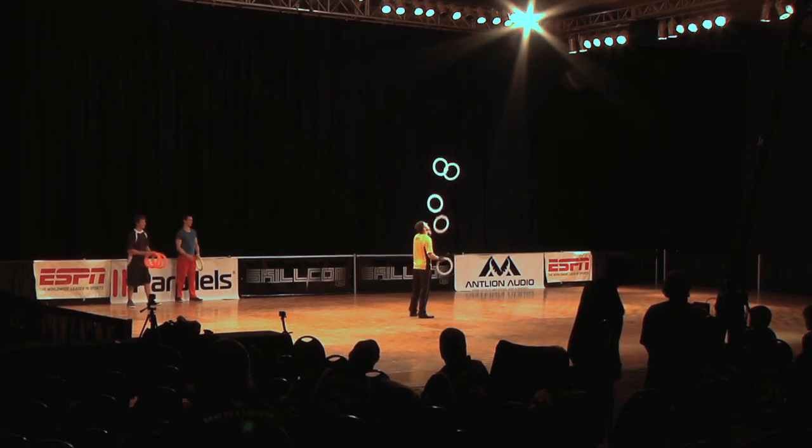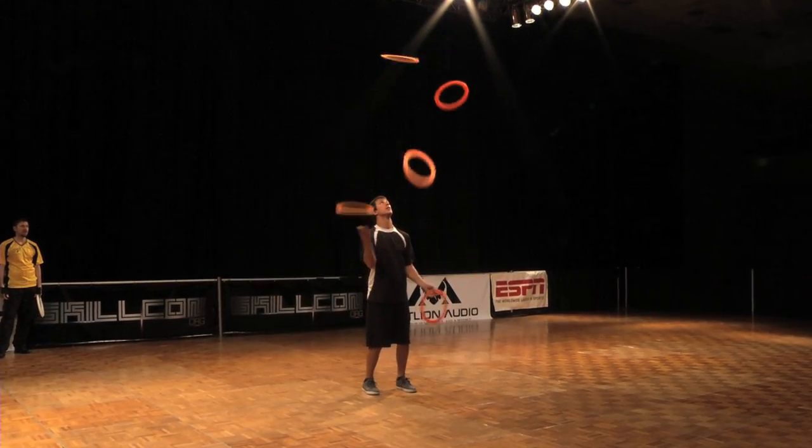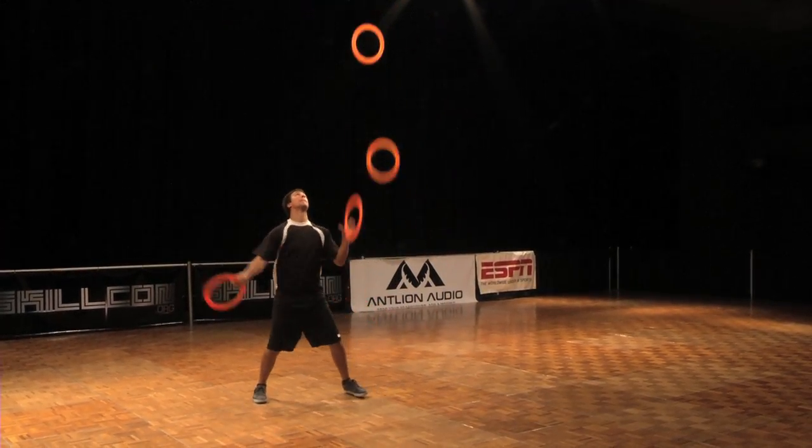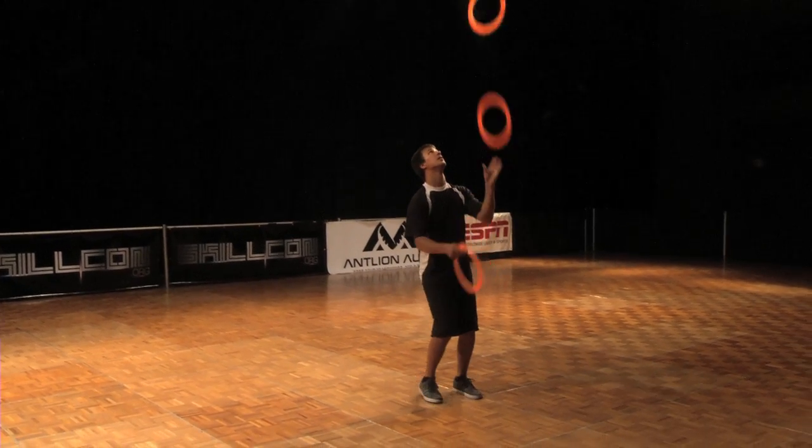Go ahead. And demonstrating a true connection, first place went to Doug Sayers for this incredible connection of pancake throws to back crosses, 2 of the most difficult moves you can do with rings, connected together.